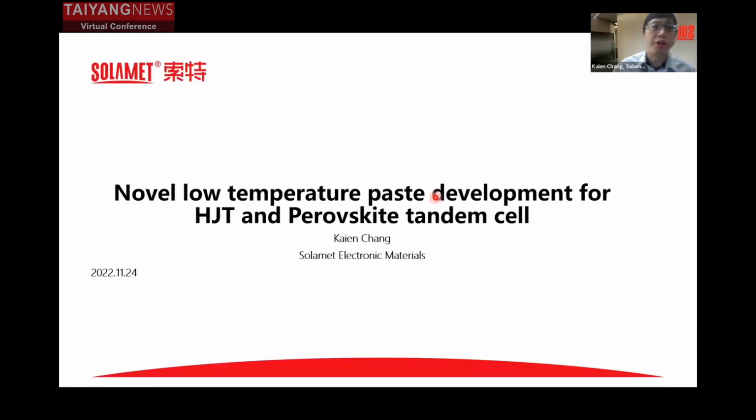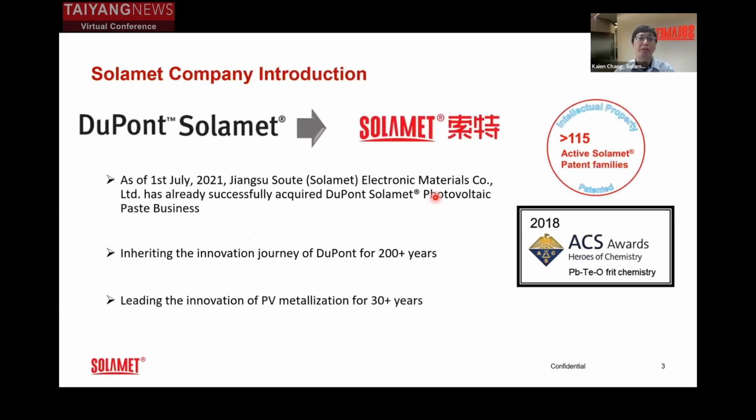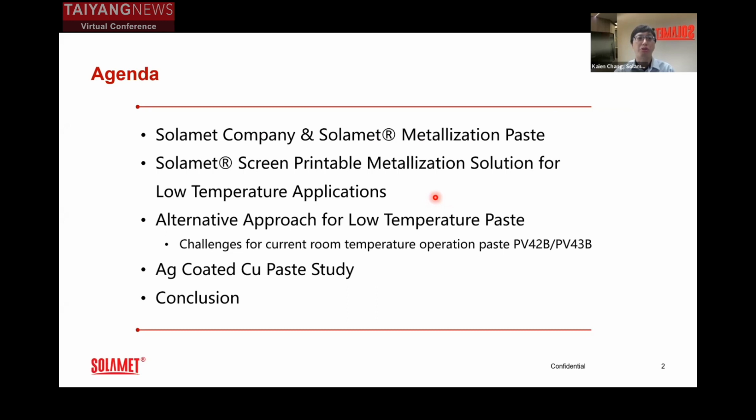Okay, so I'm going to share some of the novel low temperature paste development for HJT and perovskite tandem cell. The agenda for today is I will give a rough introduction about Solamet and talk about some of our offerings for the low temperature application, and also the main topic today, the alternative approach for the low temperature paste. Then I will also give a quick look at the study of silver coated copper, which is also a very hot topic for the metallization paste for HJT. And next is the conclusion.